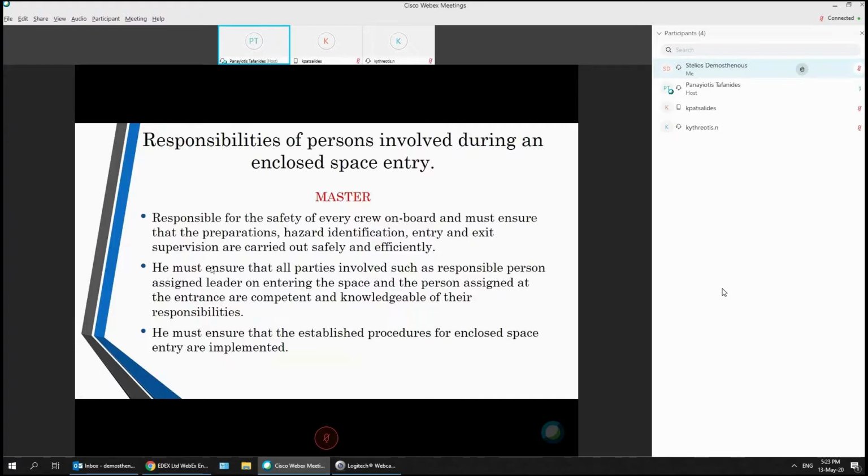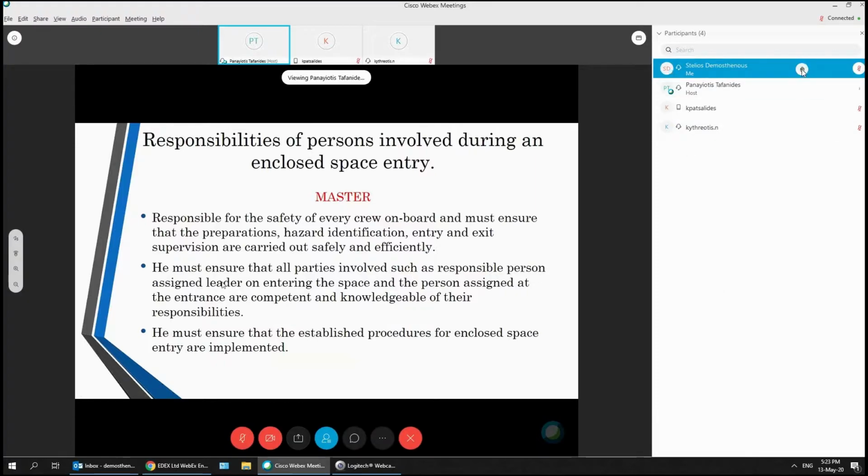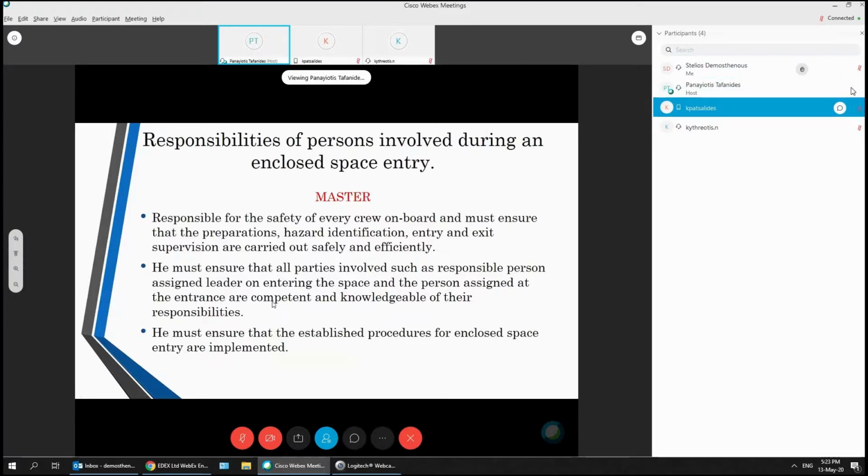He must ensure that all parties involved, such as the responsible person, the assigned leader entering the space, and the person assigned at the entrance, are competent and knowledgeable of their responsibilities. He must ensure that the established procedures for enclosed space entry are implemented. He must be totally 100% sure that all precaution measures are done.